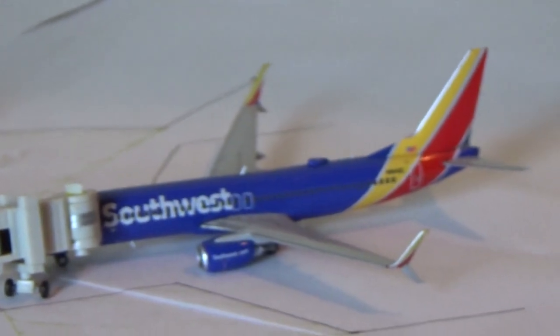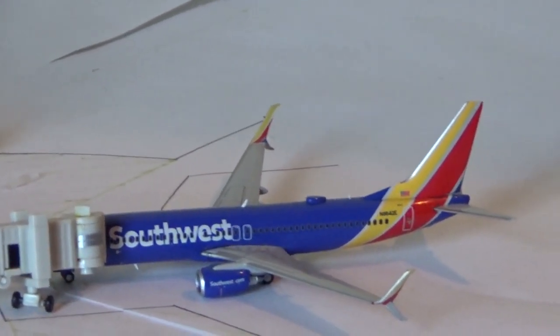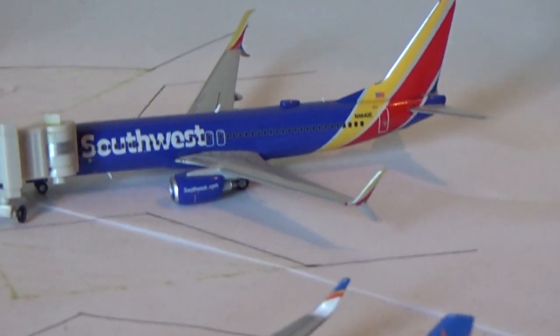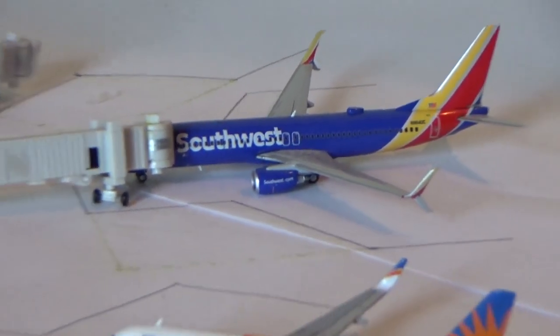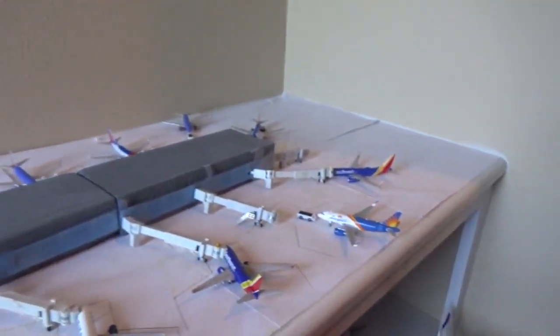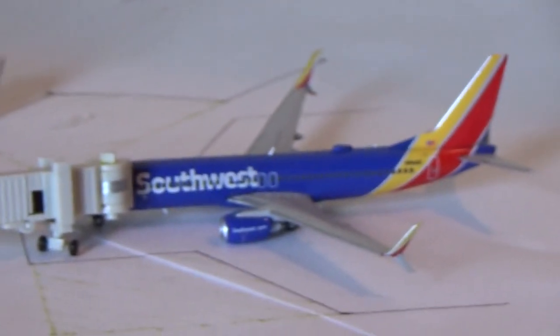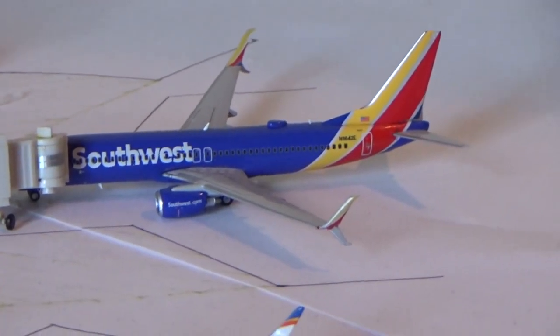Southwest Airlines 737-800. The NG model is going for like $45. It's a good deal, so possibly I'll consider picking it up if I have another airport that demands it. Because I'm about to have 1, 2, 3, 4, 5, 6, 7, 8 700s and just one 800. So maybe more 800s is what needs to happen. We'll see. But it got restocked, so I probably should take advantage of it.